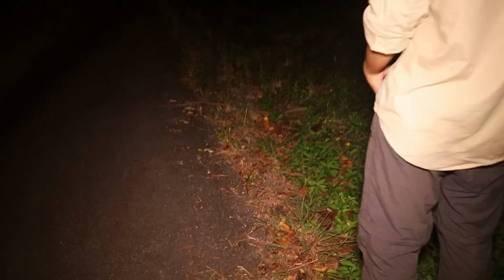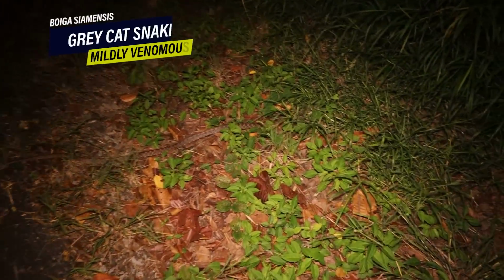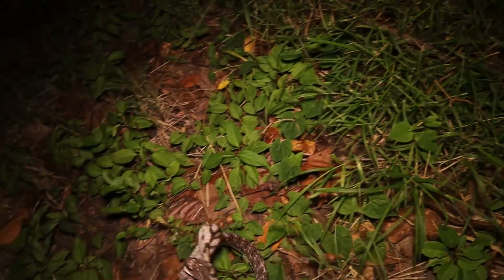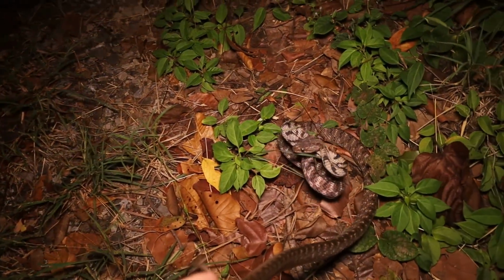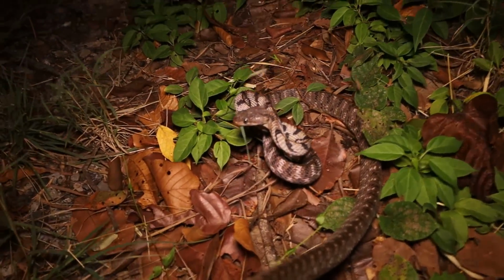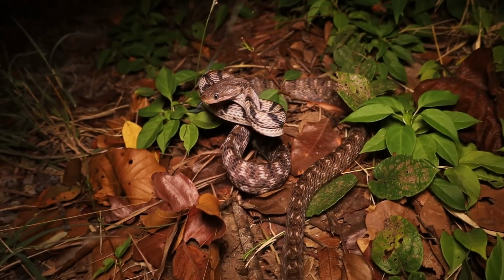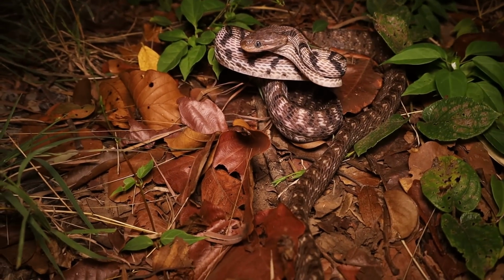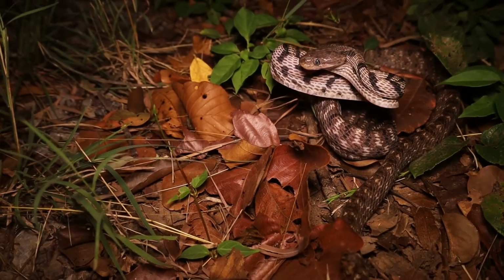Alright, next snake, and it is a very nice one. This is probably the largest Boiga siamensis I think I've ever seen. Ooh. And she is defensive. That thing's got to be close to like 1.8 meters. Look at the size of that.